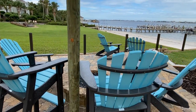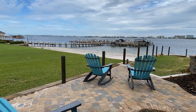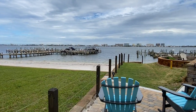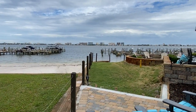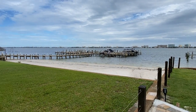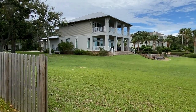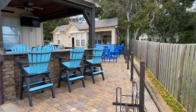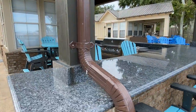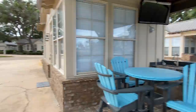And then this is 61. There were lots of boats out here just a few minutes ago. Such a beautiful day. It's so comfortable. Ooh, that's a nice place, isn't it? But lots of bar seating here. TV. Grill. It's just so nice.